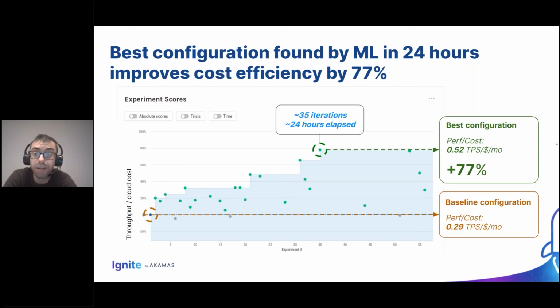A configuration that improved the cost efficiency by 77% was automatically found by Akamas in about 24 hours. Think about the complexity of doing this manually with 22 parameters and 11 microservices, which is actually a pretty small application by today's standards.